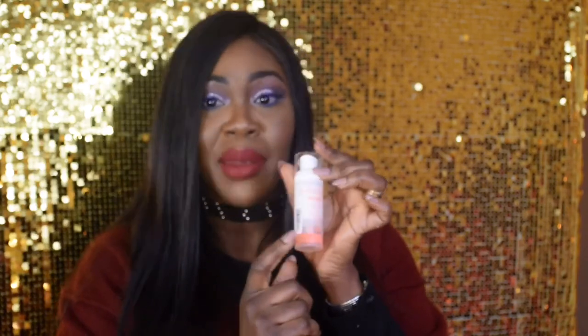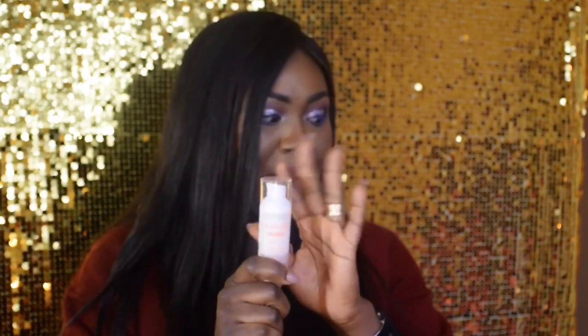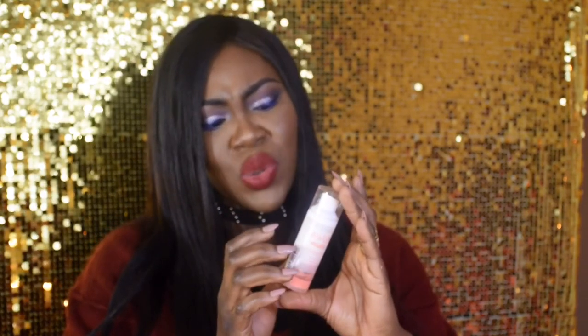Primer. My best primer of 2017 would be the Barry M Flawless Original Primer, and it's for all skin types, pore minimizing, smoothing and mattifying. I really do love this primer because it applies like a moisturizer, but then it does a good job of keeping my makeup in place all day. I did try other ones during the year, but this one really did it for me, so I would recommend this. This primer I think is £5 or £6. So I think it's £6. I really do like it.